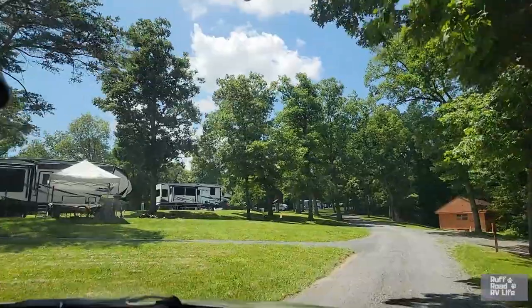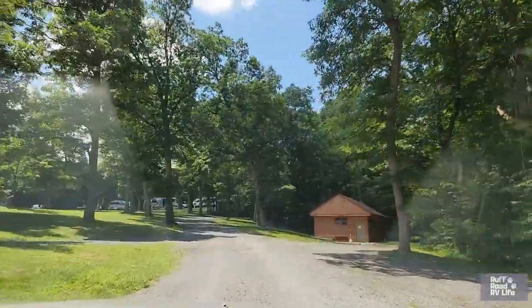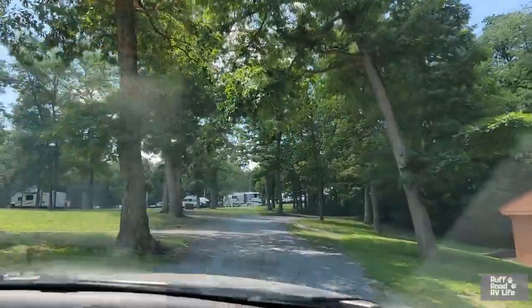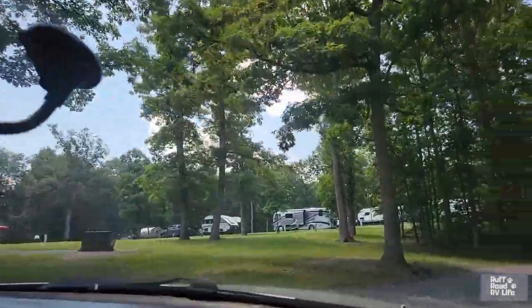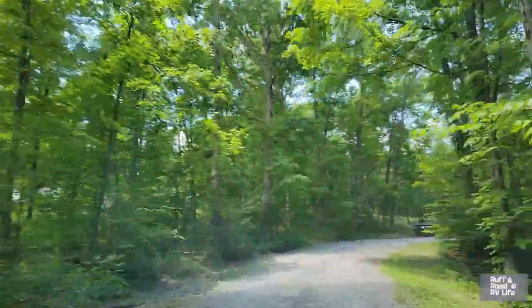So you can see the pull-throughs up there. You can see Ruff Road, that gray excursion. And here's a bathroom here. So mostly pull-throughs up here, a couple of back-ends, full hookups. That's a full hookup loop. And we're going to head to the right and go to the next section.